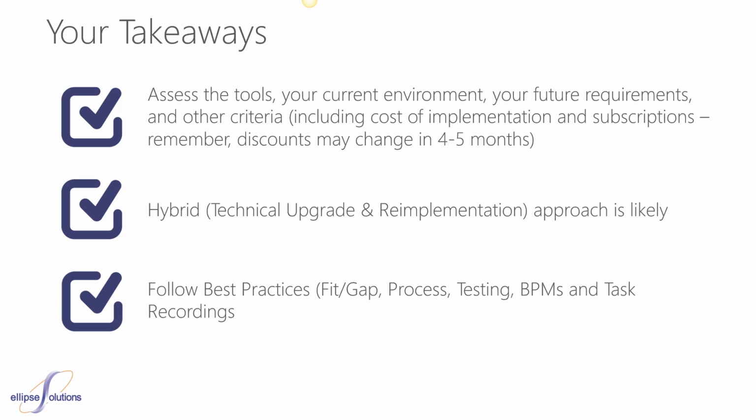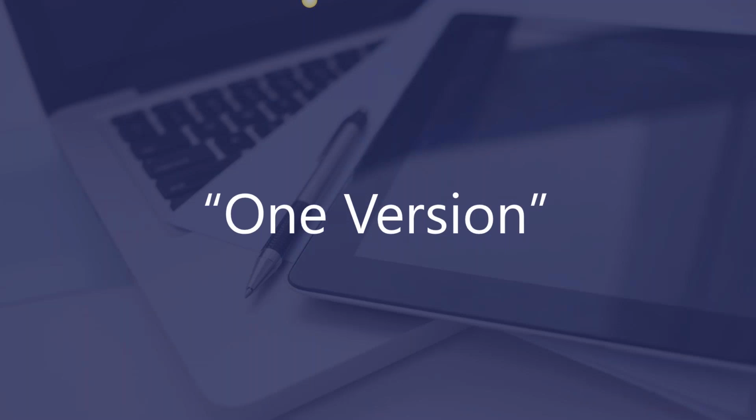Just because we have labeled things as a technical upgrade versus reimplementation doesn't mean that it doesn't blend both. There are things that will just move forward, whatever can be considered that portion of technical upgrade, versus areas where you need to really do the full fit gap and go through rationalized customizations, all the integrations, et cetera. That's the reimplementation part. So a hybrid approach makes sense. We don't want to make it sound like you have to be jammed into one of these boxes. And then we can't emphasize enough the best practices, just following the good process so that when you're completed, you really feel like you're going to get out of the system what is most important to you. Right? All right, so I'm going to move on now to OneVersion.